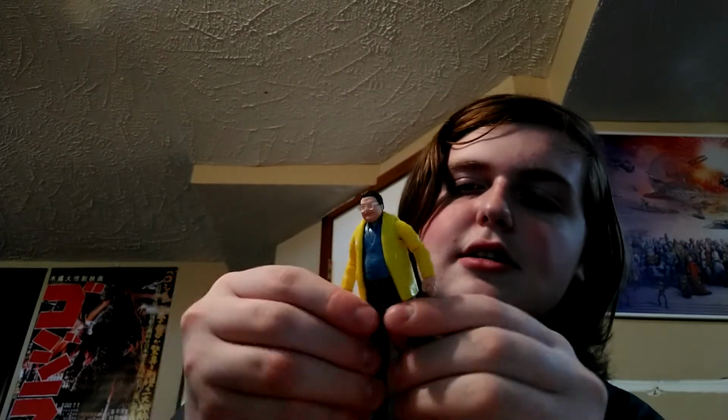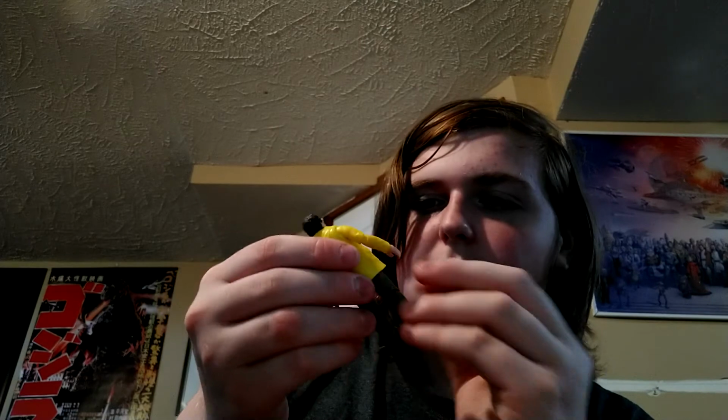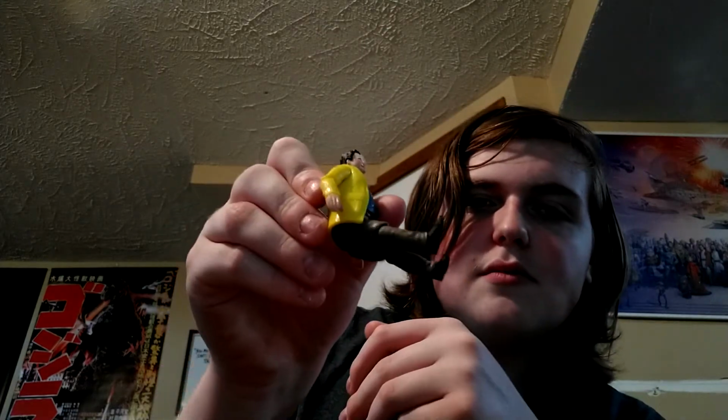And then all the way around, obviously. And his elbows can go up about that far, and then down, and then all the way around. So, yeah. Then his legs, so you can have Dennis Nedry doing the splits if you wanted to. They are kind of hindered by his raincoat, though. But he can also sit, obviously, which you're going to need for the Jeep.